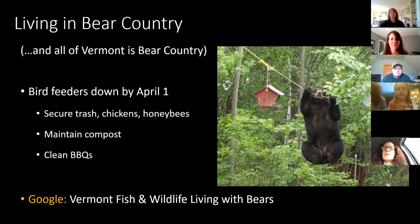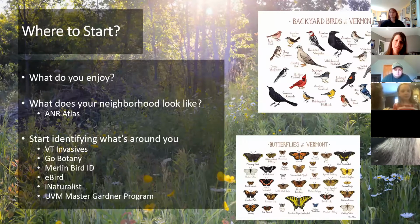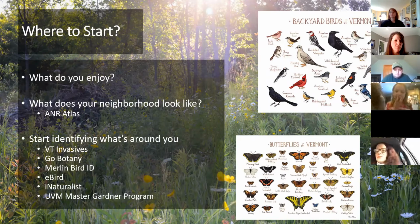Okay, so now that we have our PSAs out of the way, let's think about where you're going to start creating habitat in your backyard. And really, it can be as simple as figuring out what kind of birds and insects and what kind of species you like, and figuring out what kind of habitat they like. You can create a map. A lot of sites recommend creating a planting map, but it doesn't have to be too detailed.